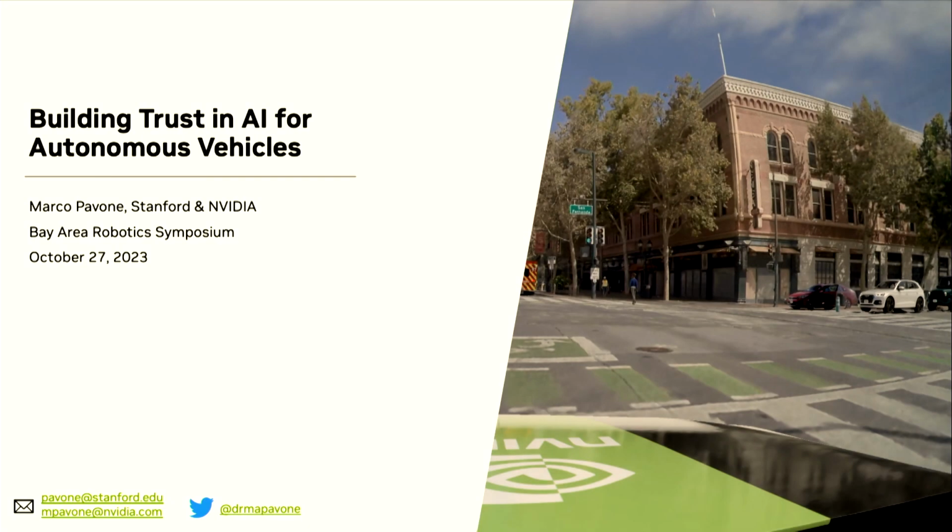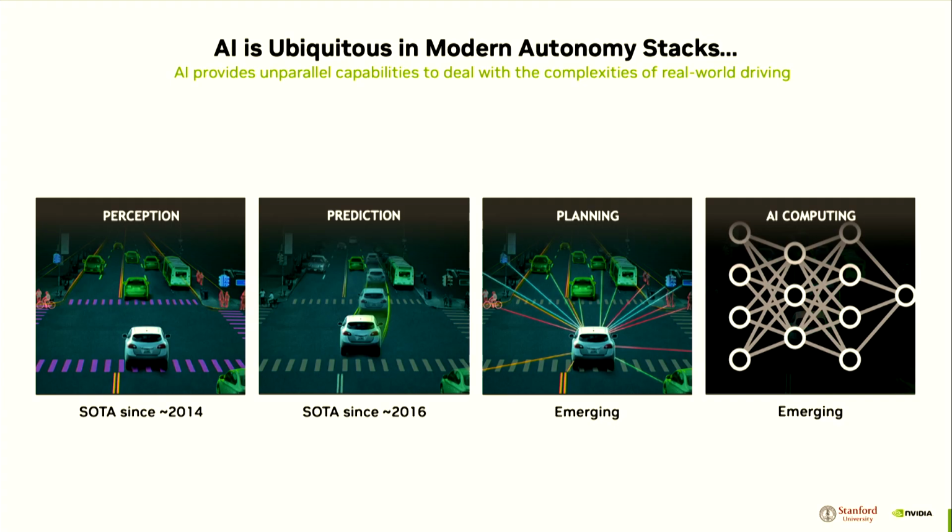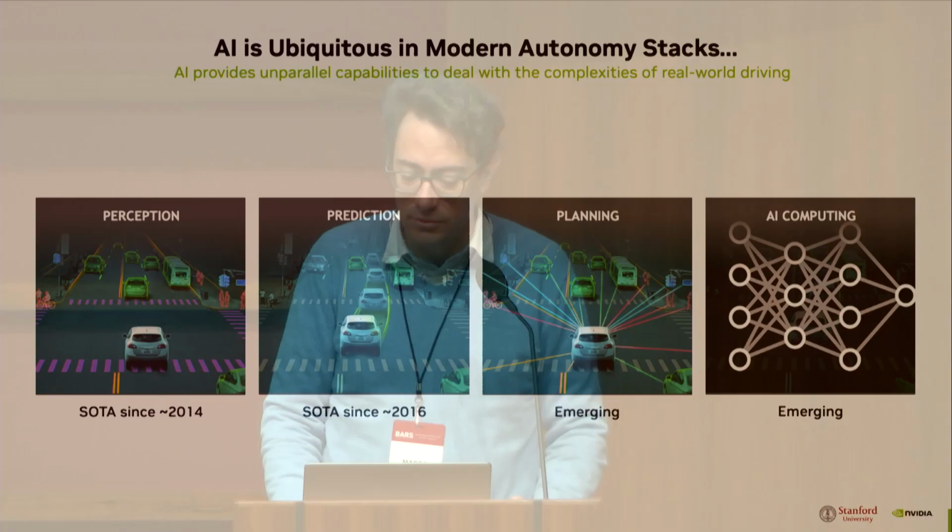So speaking about safety, I will talk a little bit about my work on AI safety for autonomous vehicles. Now, the premise is that, of course, AI, and in particular machine learning models, are clearly ubiquitous in the different modules of a modern autonomy stack, from perception all the way to prediction, planning, control, and so on.